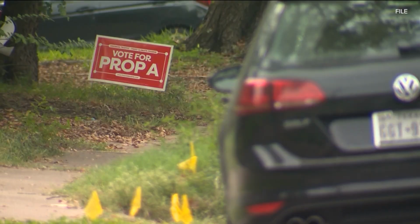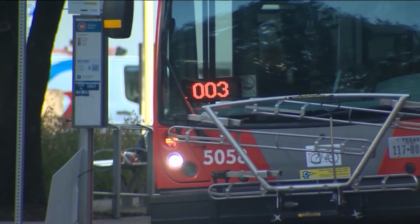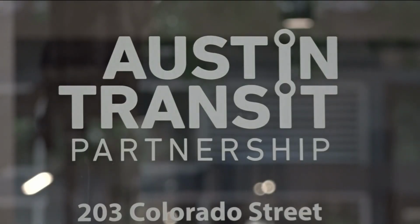Voters approved to build and fund the operations of the light rail 3 years ago as part of Project Connect. ATP also plans to use federal grants. But we don't need any additional revenue.